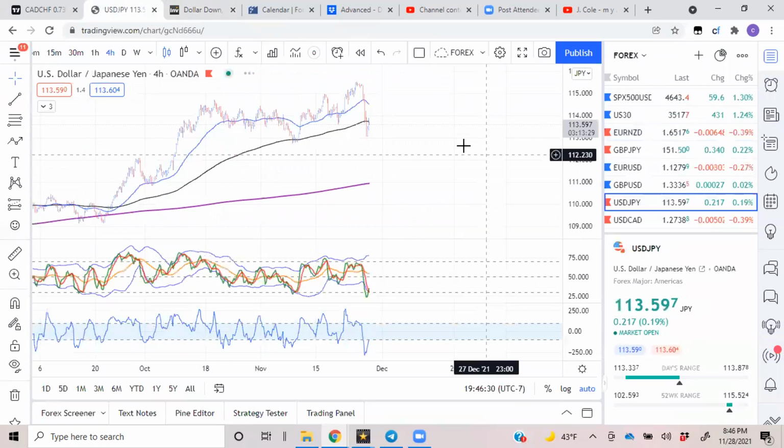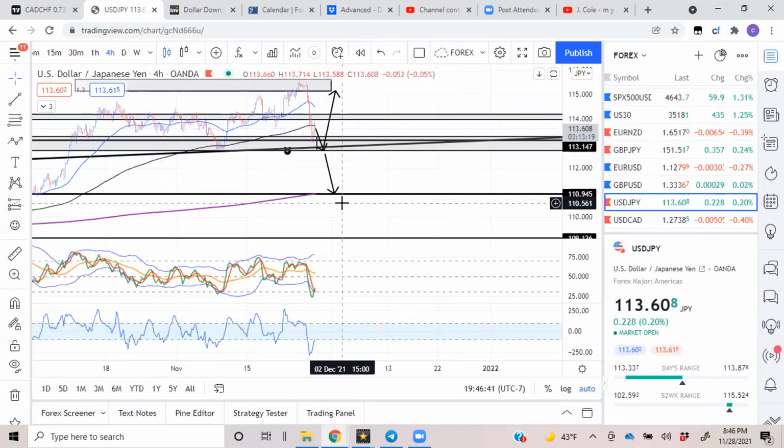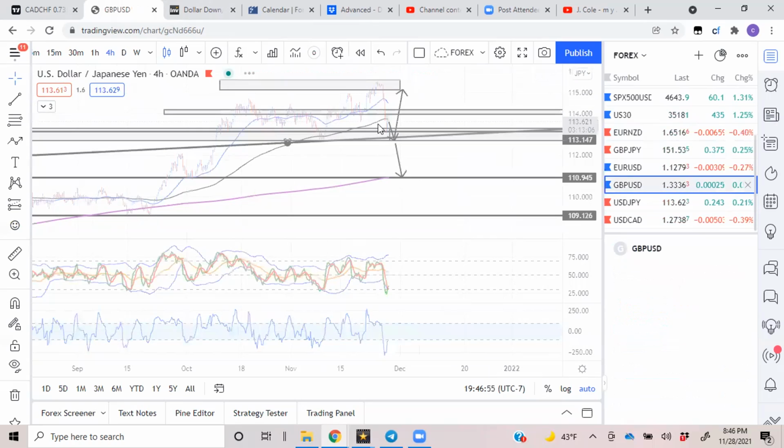So, some news coming out that's speaking on the COVID fears again, pretty much what we saw last week as well. That's why the Great British Pound took a big hit for some of its trades. You guys can see Great British Pound was selling down a lot.